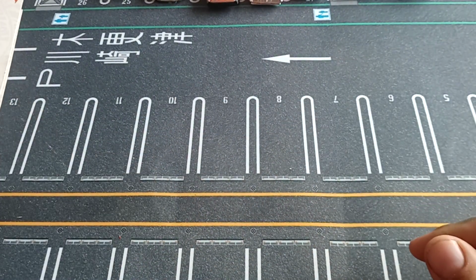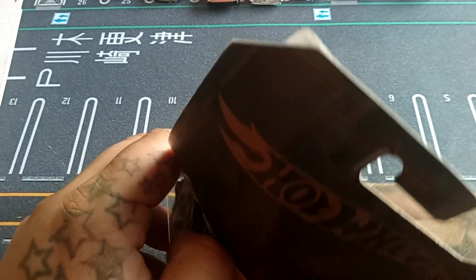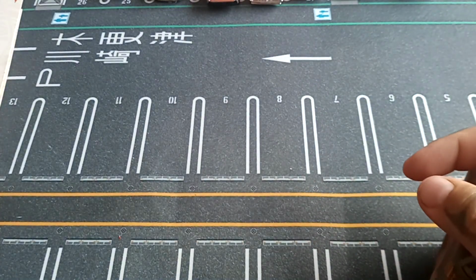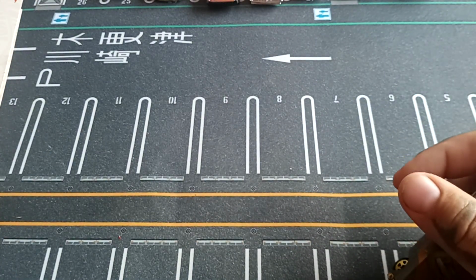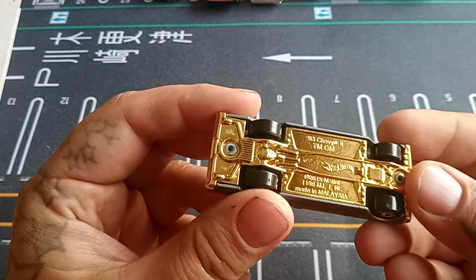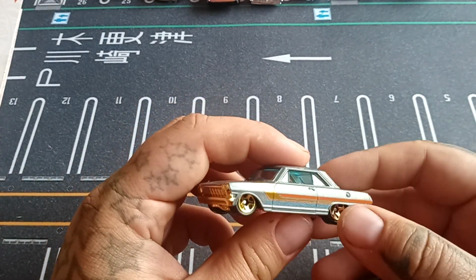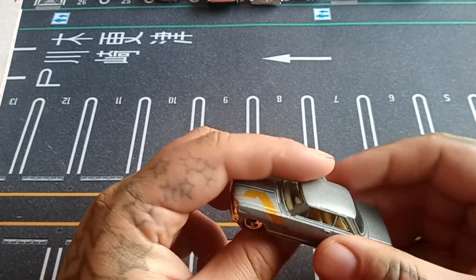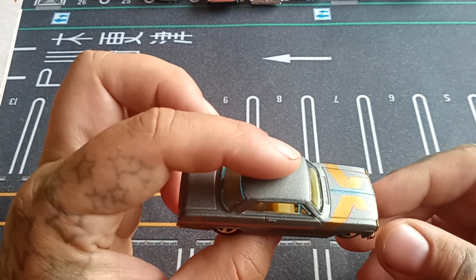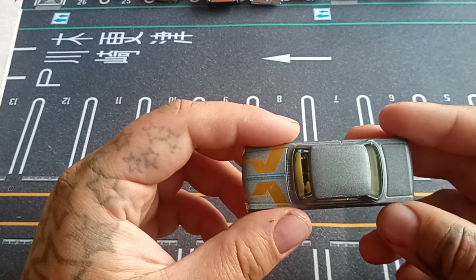Okay, now let's get to those anniversaries and actually open this 51st anniversary card that I missed last time totally by accident. This is the 63 Chevy Nova. I think it's the Nova, right? And it just says 63 Chevy. Looks like a Nova. The front looks like a Nova. So I think it's a Nova. Yeah, there you go. A car that I missed out on in the last video.